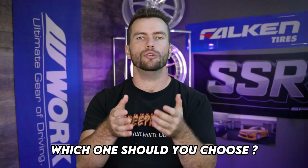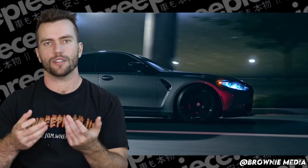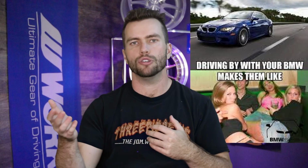So which one should you choose, the M3 or the M340? Well, it depends on you and what you're looking for in a car. If you're after a track car with insane performance and you don't mind sacrificing some comfort and the entirety of your wallet for the next 5 years, the M3 is the clear winner. It's aggressive, it's built for speed, and it offers a driving experience that's hard to match until you get into a 911, which is the ultimate goal for all M3 owners. If you want a car that offers a fantastic blend of performance, of comfort, of daily usability, the M340 is your best bet. It's fast, it's fun, and it's still practical enough for daily driving. It can hit Whole Foods, it can do date night, and you can do some rolls on the way there.